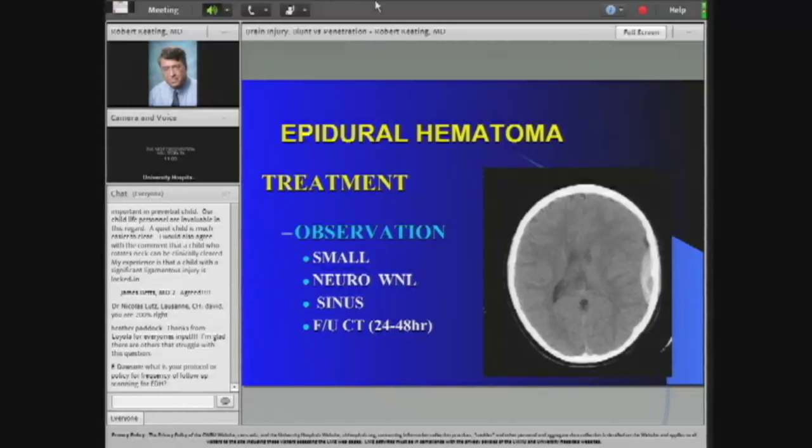So let's talk about subdural hematomas. They're broken into three types: acute, subacute, and chronic. Acute are within 24 hours, chronic are after 3 weeks. And again, from a standpoint of mechanism, this is a tearing of bridging veins between the surface of the brain and the surrounding dura. That's why it's a subdural hemorrhage. It's in the subdural compartment. It can be injury to the venous sinus, and it can certainly be injury to the cortex itself in the brain.